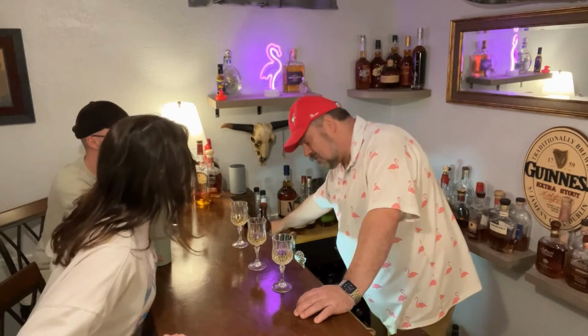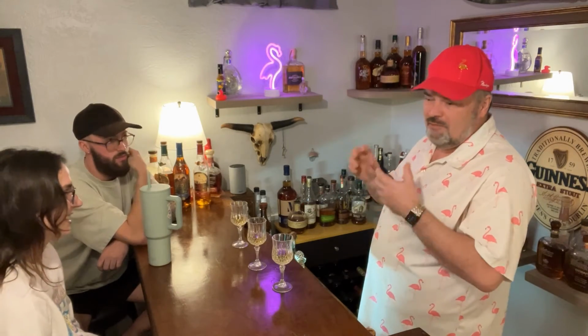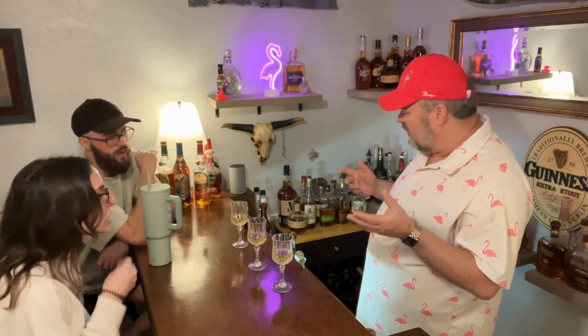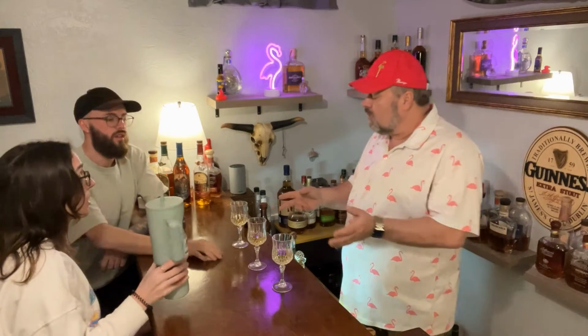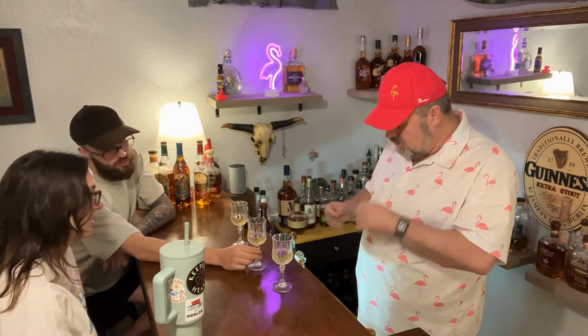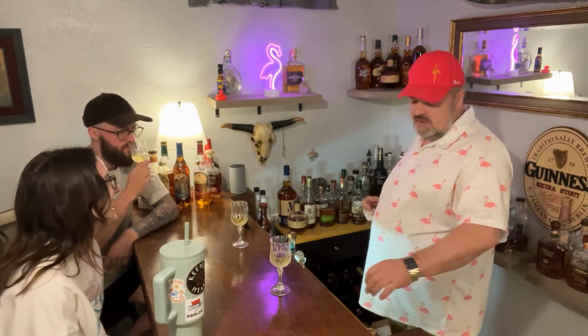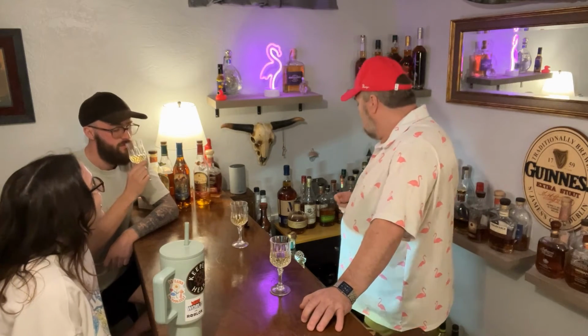I have limes, if you want a lime. But we're not shooting tequila. I don't want a lime. Sip it. So pick the one you want to start with and tell me what your thoughts are. I'm going to start subtle, and I'm going to take a sip, and then give you time to take a sip before I start saying anything. Then I'll help.